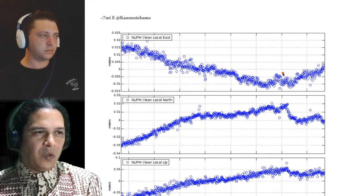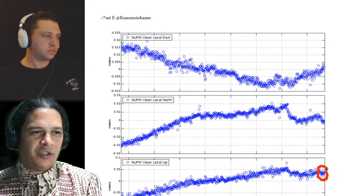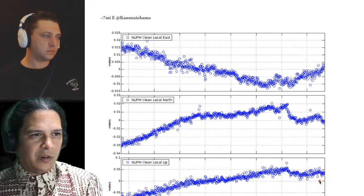So, but if we look at the up, for example, we can see that we're actually dropping down, and so we're not really getting pushed to the east. We're almost falling to the east instead. It's a little bit different when we start incorporating all the different components here.